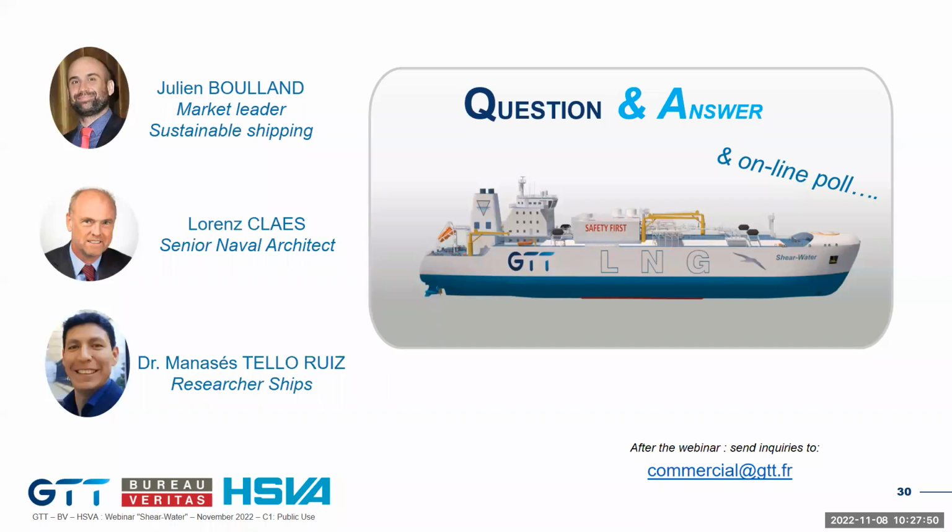I hope this was clear enough. So even in spite of this slightly increased wetted surface, we have a big advantage actually. That is the point.